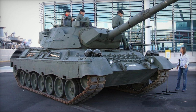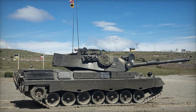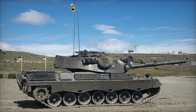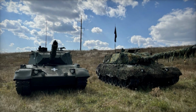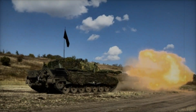West Germany's first task after joining NATO in 1955 was to find a tank that would meet their needs and replace their older American-made M47 and M48 Patton tanks. These tanks, while solid in their time, were limited by technology and firepower. The Leopard 1 would become their answer, representing the first German-made battle tank since World War II.